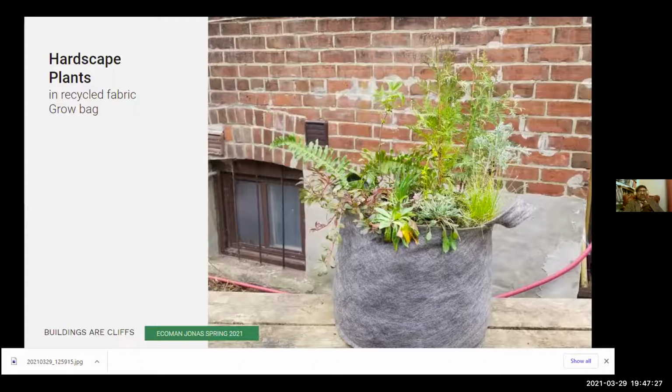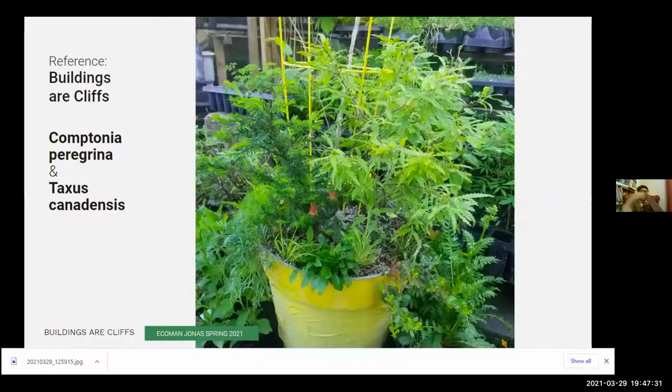So we're actually going to look at some of these plants, and I would put the plants of this buildings or cliff into two buckets. There's the plants that I already knew, that I had no idea could grow in a very difficult environment, in a very gravelly soil in full sun on the side of a cliff. And then there's plants I've never heard of or have never used.